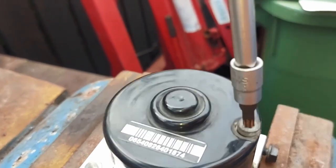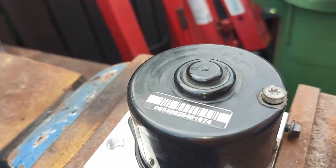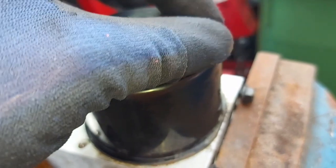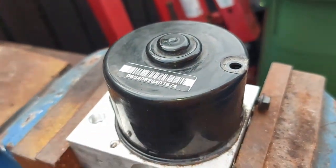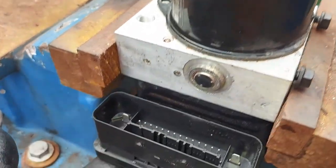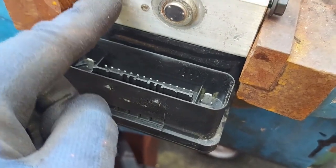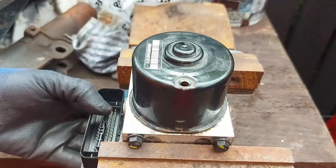I'd broken the torque already, so that's why I'm just going by hand here. This is the longer one. Okay, so now I should be able to pull this module from the block. So I'll take it from the vise and then show you.